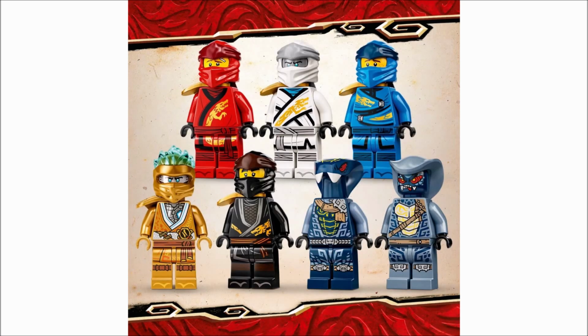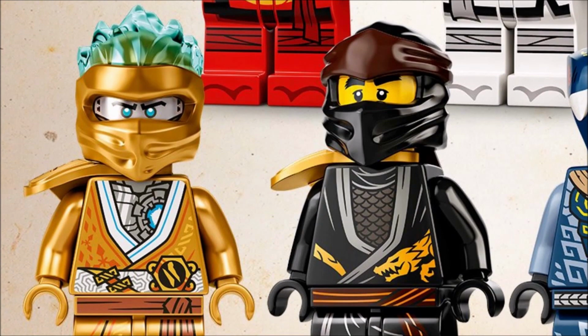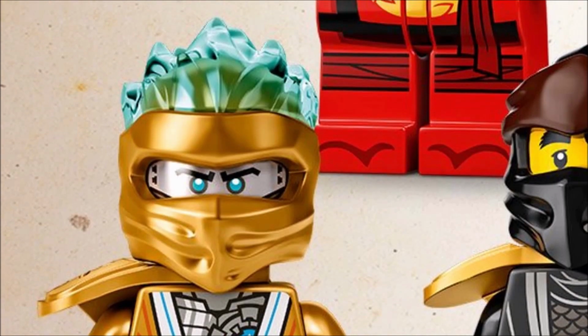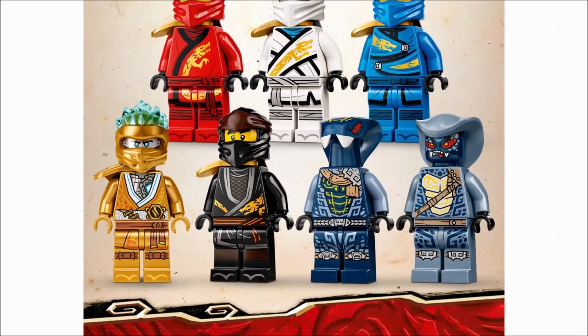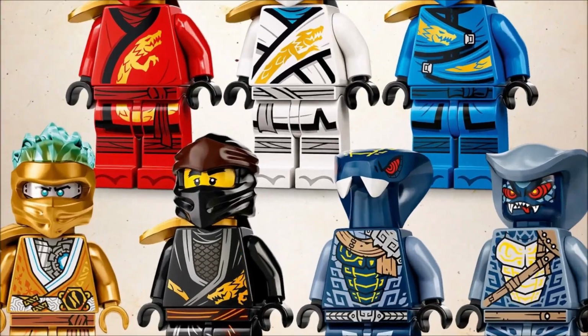but the main thing driving me towards wanting this set is that 10th anniversary Golden Zane figure right here. It's honestly such a fantastic design. I love it so much. I love the ninja hood right there. Of course, the Forbidden Spinjitzu one that looks so great. The torso printing is so well done also. So very excited to be able to get my hands on this version of Zane right here. And it's definitely one of the main points of this set that are making me want to purchase it.